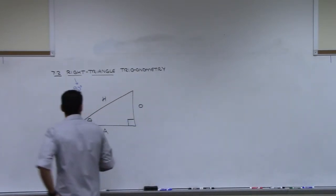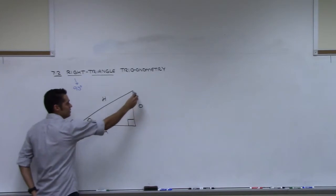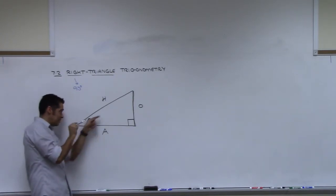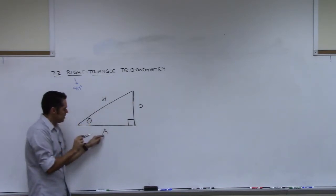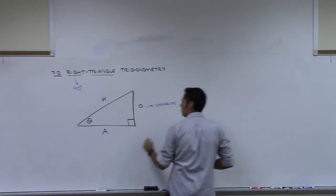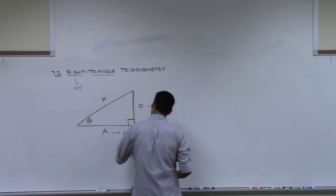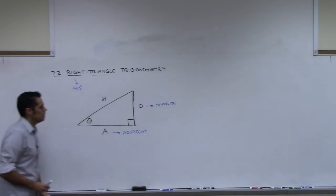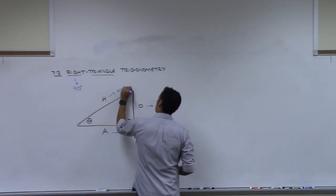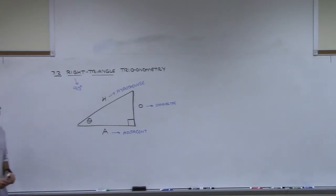Now, these letters I put here for a reason. In other words, I used O, A, and H for a reason. This side of this triangle is the side that is opposite to this angle. So if I'm this angle and I look out, I can see that side opposite of me. So O stood for opposite. What does the A stand for? Adjacent. Adjacent means like your neighbor is right next to you. And then what does the H stand for? Hypotenuse. It's opposite of the 90 degree angle, but it's always the longest side of the right triangle. It's always the longest side.